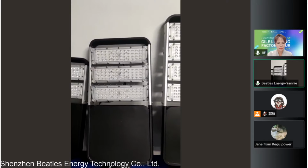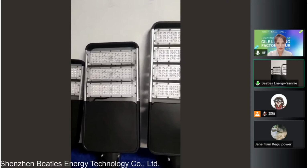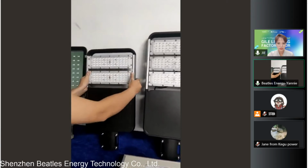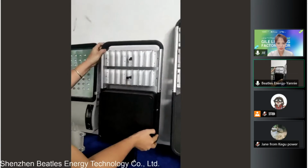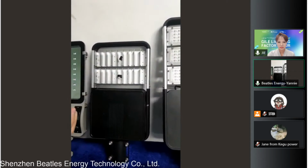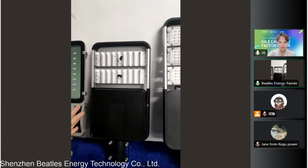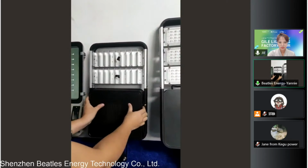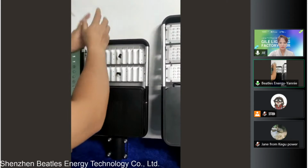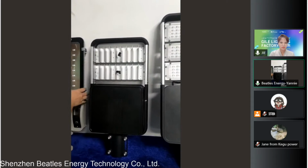It can adjust the lighting angle to satisfy various road needs. The second highlight is the battery box. For the traditional solar street light, the battery is external, so it's not easy to install. Now we put the battery into this battery box. Just install the LED lamp on the pole and the solar panel separately. So it's very easy to install.